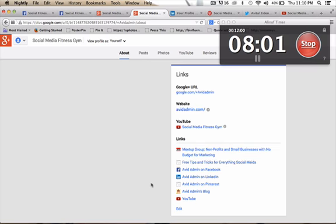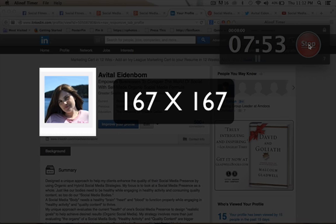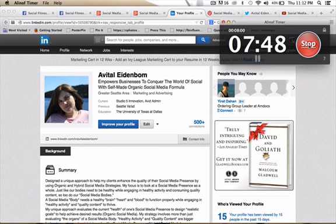Now we need to go on to LinkedIn. So your LinkedIn profile needs to be a little bit different. Your headshot should measure 167 by 167 pixels. And it needs to be professional. Avoid using pictures that are of your entire body so it's hard to see your face. And you also want to use a profile picture that doesn't look unprofessional.